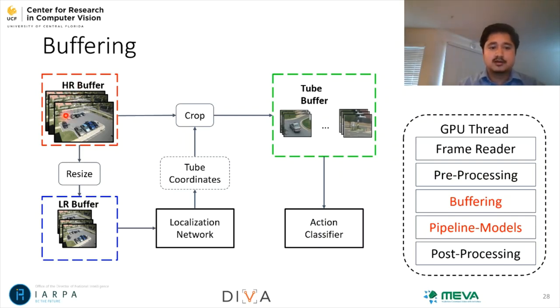So this high resolution buffer is the frames which we are directly extracting from the videos. We resize these high resolution frames into low resolution frames, which are used by the localization network to detect the activity tubelets. And we use the coordinates extracted from those tubelets to crop these high resolution buffer frames to extract the activity tubelets. And then these activity tubelets are passed on to the action classifier to make the detections. And finally, these detections are passed to the TMS algorithm, which performs post-processing for the final detections.